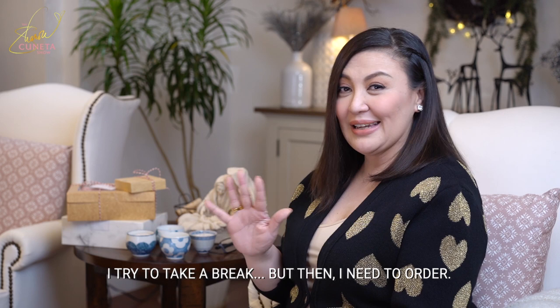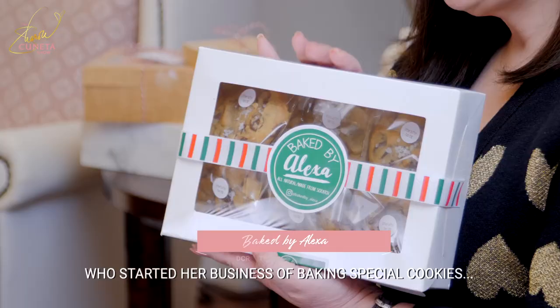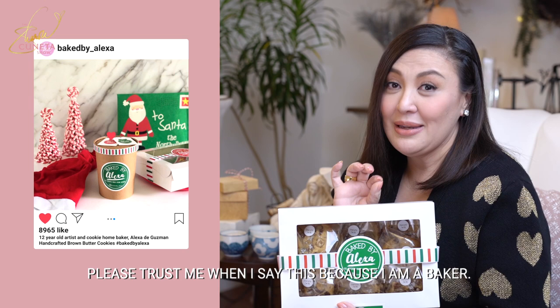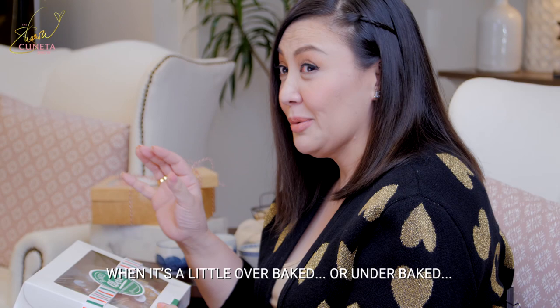Baked by Alexa Cookies. What makes her cookies different is that she is a 12-year-old little girl who started her business of baking special cookies, and they're really delicious. They are perfectly baked. Please trust me when I say this because I am a baker and I know when a cookie is perfect, when it's overbaked or underbaked. And these are always perfect.